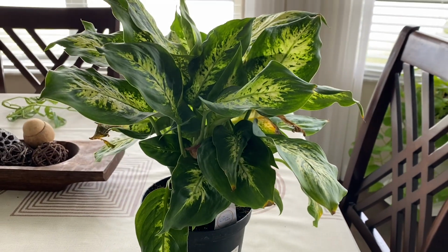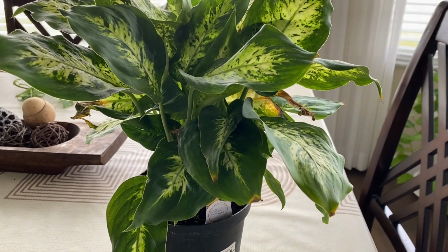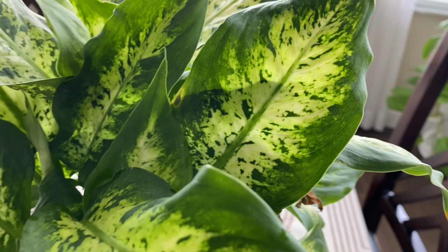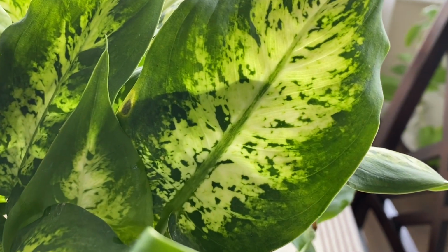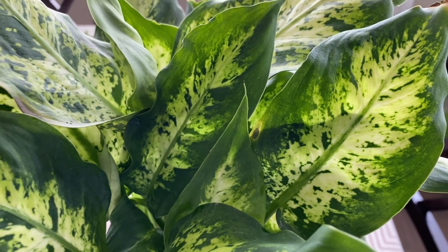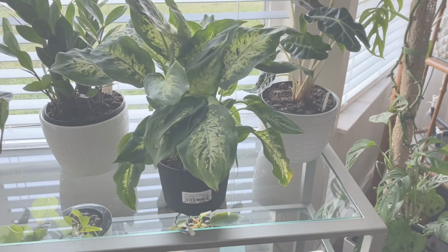And again, with this one, all that I can see is that the soil is very wet and there's some yellowing and browning on some of the leaves. And that can very well be related to overwatering. So I'm thinking all that I'm going to have to do is dry this plant out. So I removed the discolored leaves and dried the plant.